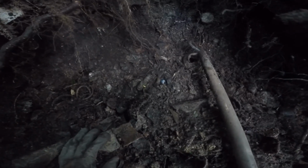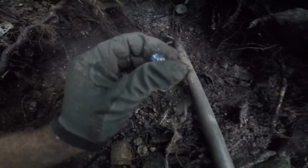This will be part one. We'll come back here in a day or so, and I'll come earlier in the day. I got here later in the day, and we'll dig the heck out of this. I'll move over 5 feet on this side and 5 feet this side and see if there's more.